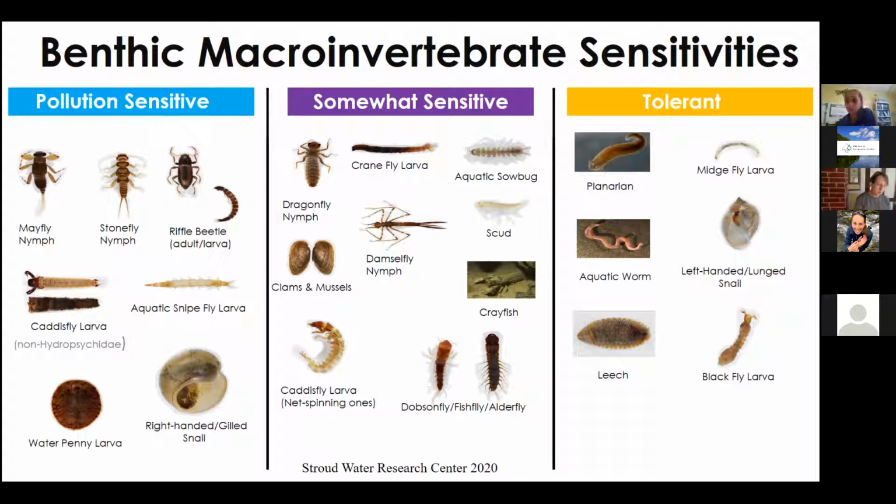On the far right, we find those that can take a little bit more stress, maybe higher temperatures, less oxygen, higher pollutants. And that's some of the things that you probably know of, like planaria, or our favorite, the leeches, which actually are really cool critters, some aquatic worms and more. And those are all really tiny. And then we've got those critters in the middle of the road that tend to be a little bit more sensitive than tolerant, but they're in the middle.